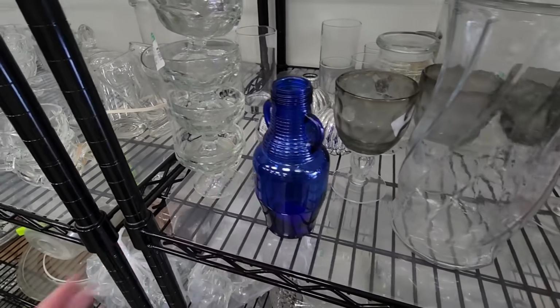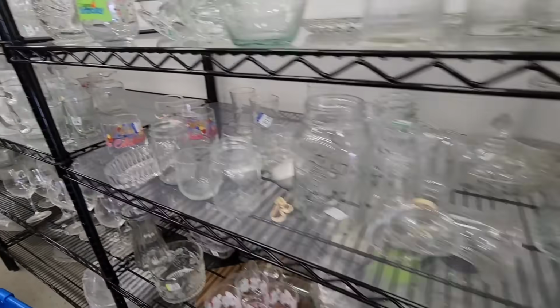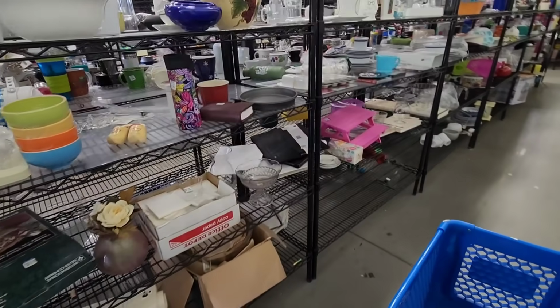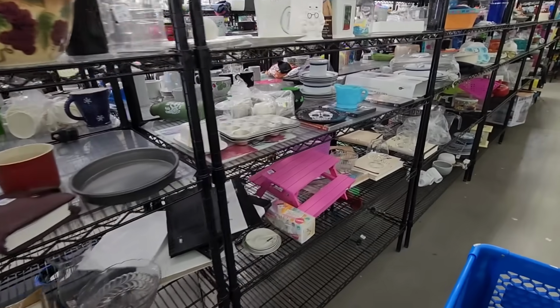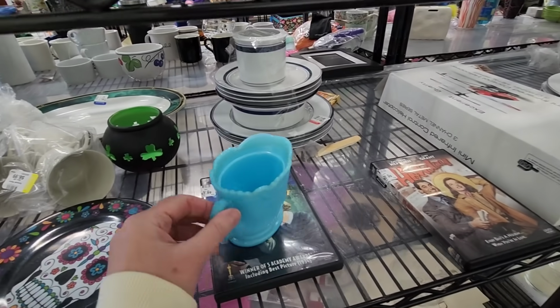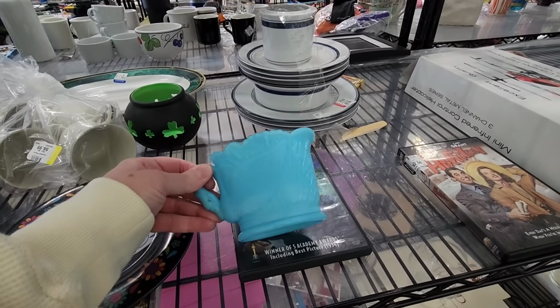Blue jug. There's lots of stuff, but not anything that I see for us. Are you gonna film a little bit? No, I'm again hunting Pokemon. Oh, Jenny's gonna hunt Pokemon. Oh, here's an older piece. It's missing the lid though. $2.99.